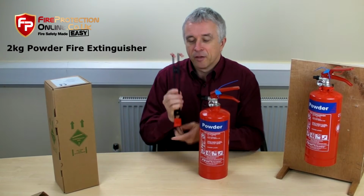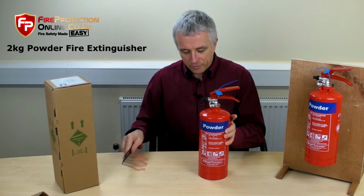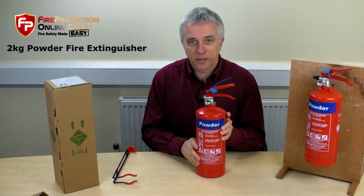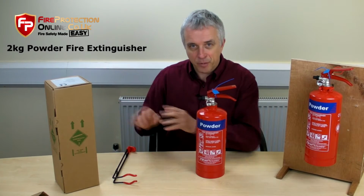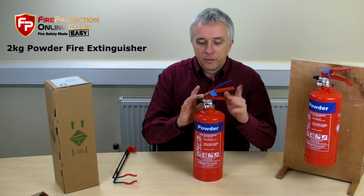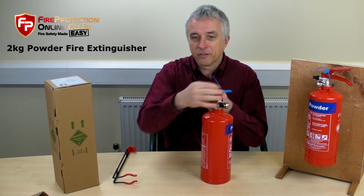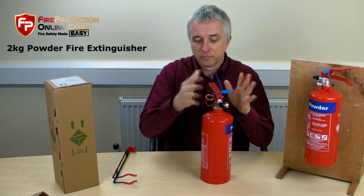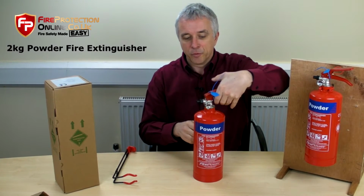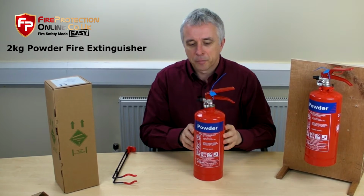So a bracket, suitable for vehicle, wall, wherever you mount it. This has a flat base, so it will stand, but they should be fixed up on a bracket so they're always in the correct position. Now, the simple operation: pull the pin, this breaks this anti-tamper seal, and then it's a simple squeeze grip operation. It will start and stop.